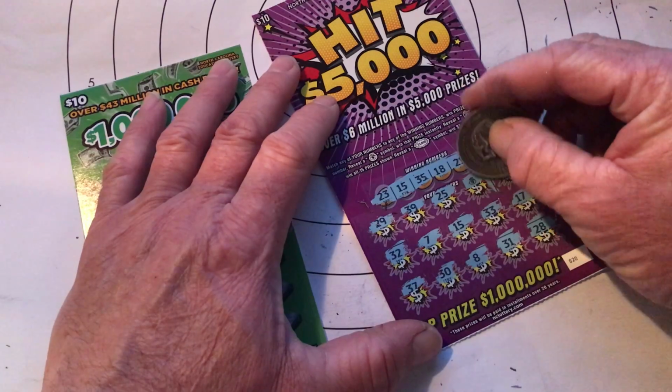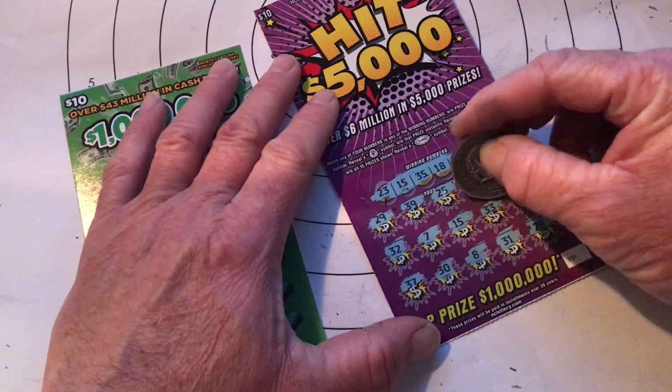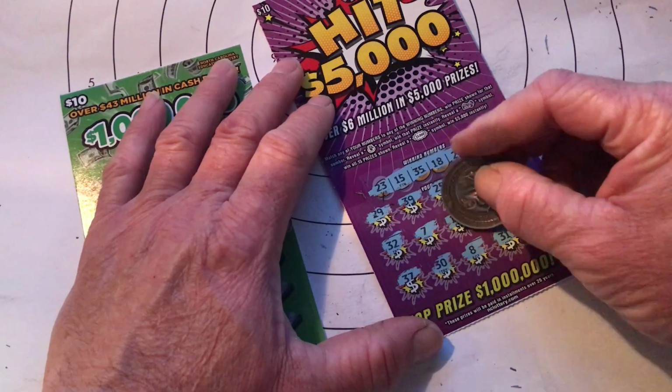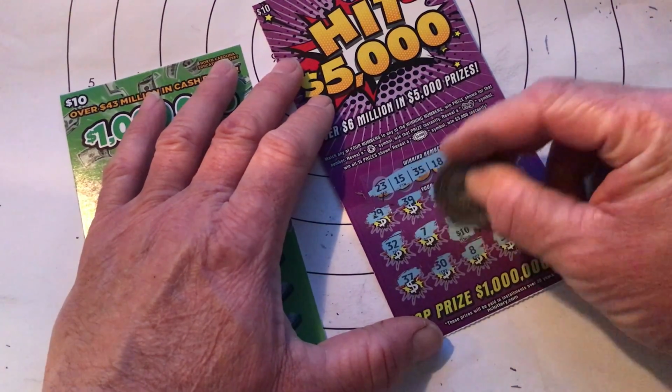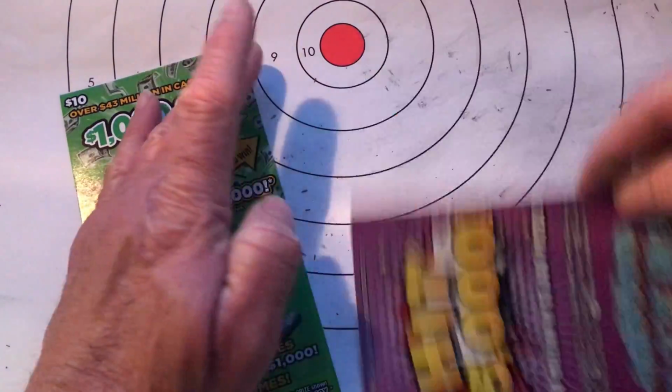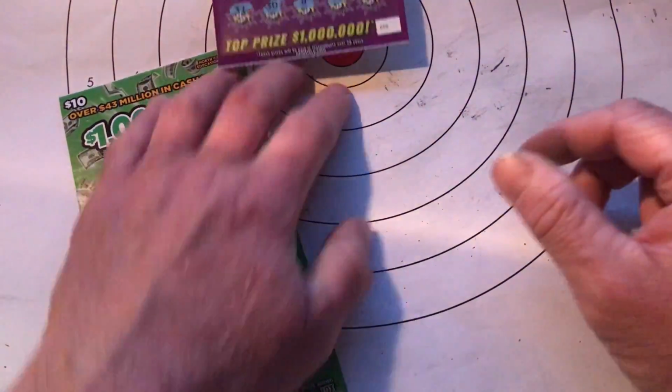All right, let's see what we got. Money bag has 10 bucks. That paid for the ticket. Now, let's see what our profit is. 10 bucks, a $20 winner. That's awesome.